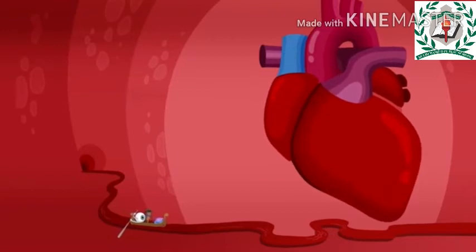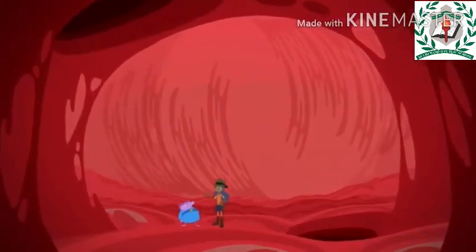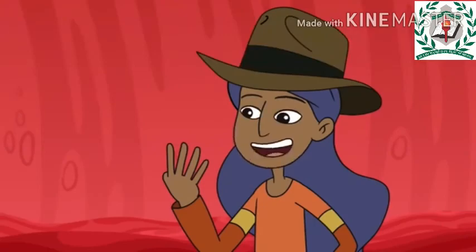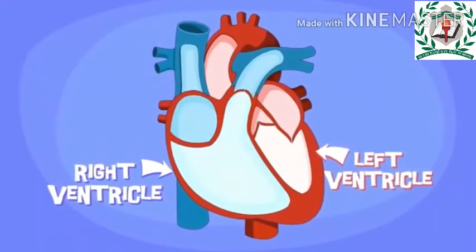The human heart is only about the size of a fist, but this is the heart of Bodylandia. Now, the note says they have her in the final chamber. If we follow the blood flow through the heart, it will take us through the 4 chambers of the heart, the 2 atria and 2 ventricles, and right to her.